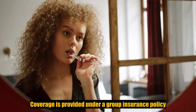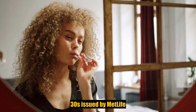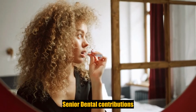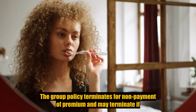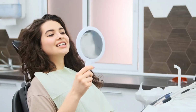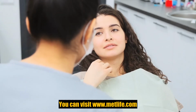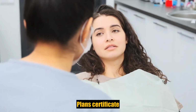Benefits. Coverage is provided under Group Insurance Policy Form GPNP99/G2130-S issued by MetLife. Coverage terminates when your membership ceases, when your dental contributions cease, or upon termination of the group policy by the policyholder or MetLife. The group policy terminates for non-payment of premium and may terminate if participation requirements are not met or if the policyholder fails to perform. A full list of exclusions can be found in your plan certificate. You can visit www.metlife.com/state-of-FL to view your specific plan certificate.